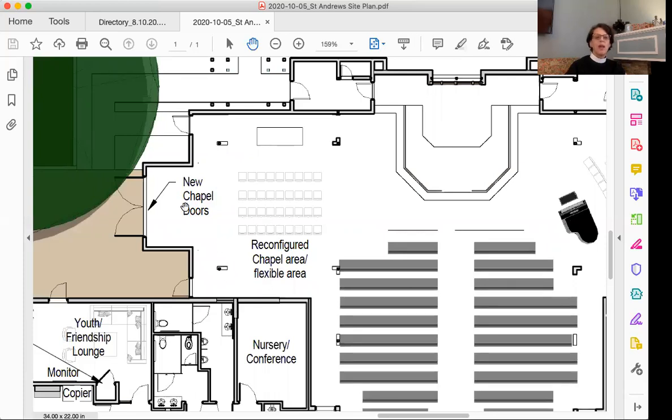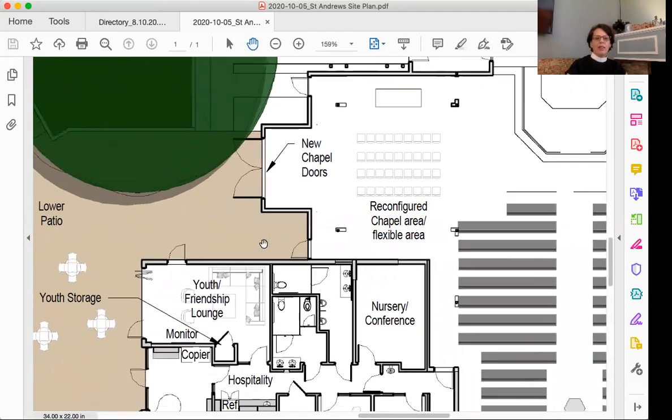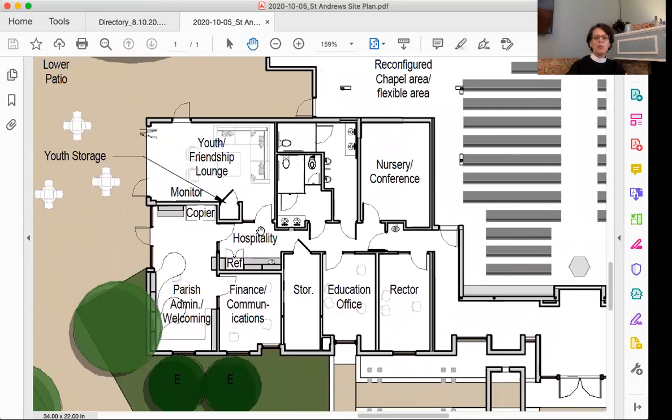do it over here. And these chapel doors not only allow us to move out for fellowship, but we could also have outdoor worship out here. And that's why this altar will be on wheels, so that it can move around wherever we want it to. That is that area. Then we come to what is known as the old wing of the church building.